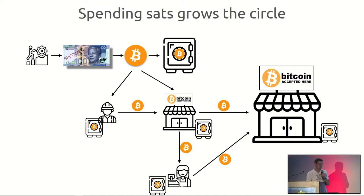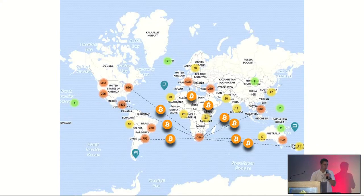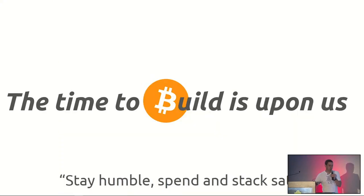So it's easier to orange pill. And then everybody along that line, all the businesses, all the people can start stacking as well. And that's what we want, right? We want people saving in a form of money that's sound. And eventually this completes the circle so that you're no longer even earning rands. Now you're earning Bitcoin. And we've got a perfect circular economy. And eventually we'll not only bridge the gaps that we face locally, but we'll bridge the gaps internationally. And we'll have a global circular economy.